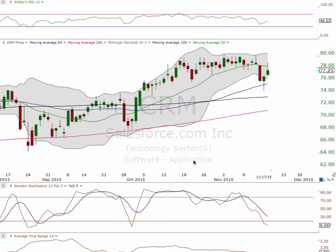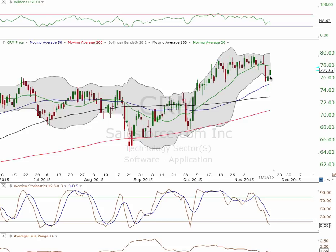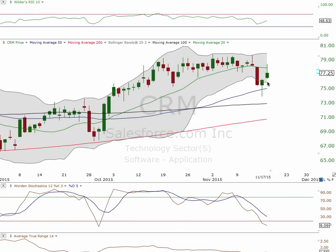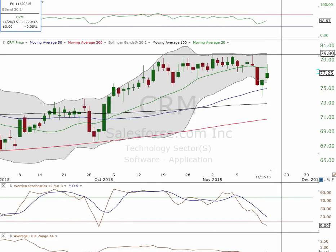One more, CRM here. CRM, I love CRM, beautiful company. They're doing really well. Sales are awesome, everything else. So this one did really well in the last 2 days, pushed up from 74 to 78. It had a really big move here. Looks good. Looks pretty solid. Not sure if we're going to come up to the new highs or not.